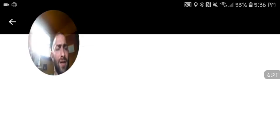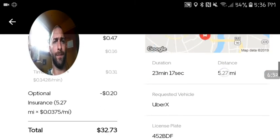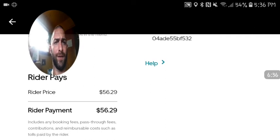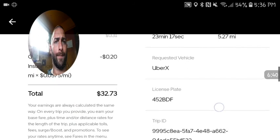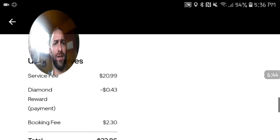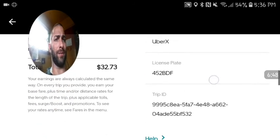Let's look at the fare details. All right, so fare details, rider payment was $56.29. So yeah, Uber received $22.86 on that one. All right, so I just wanted to bring that up.